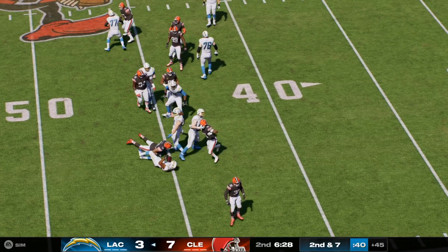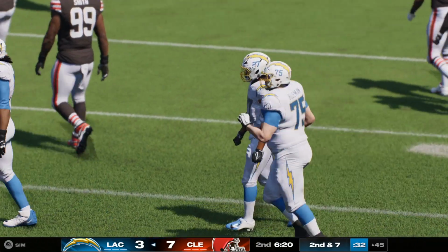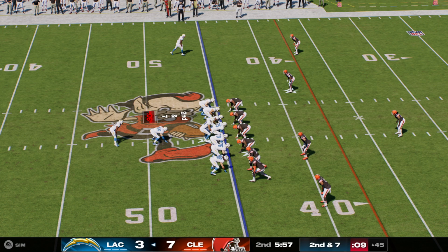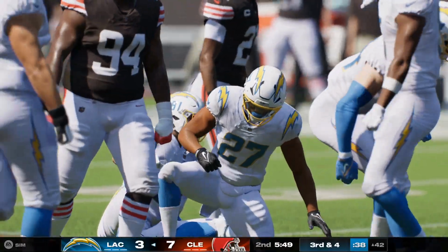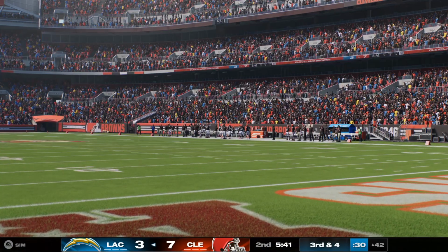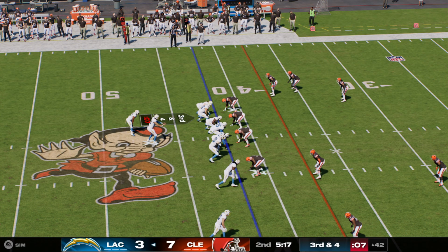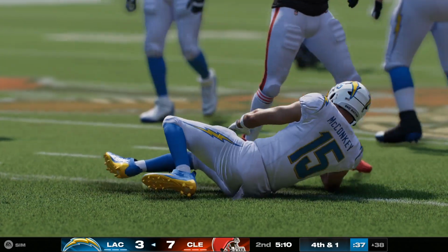On the ground, here's Dobbins. The hole closes quickly. He'll pick up about 3. They face 2nd down and 7. Here's Dobbins. And he'll get forward to about the 42. Denzel Ward in on the tackle. Here's a 3rd down and 4. Now it's Herbert. This one finds McConkie. And he will not quite get to the marker.